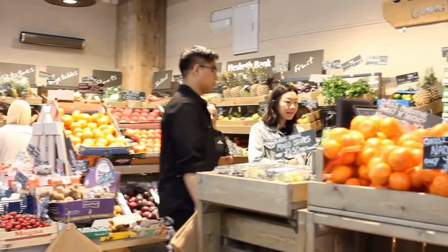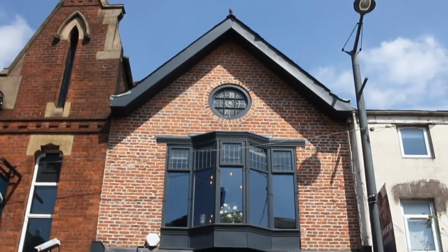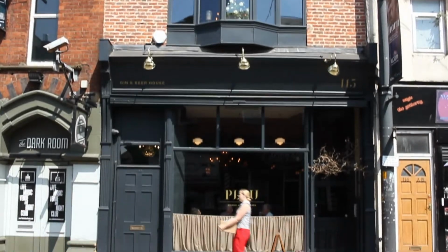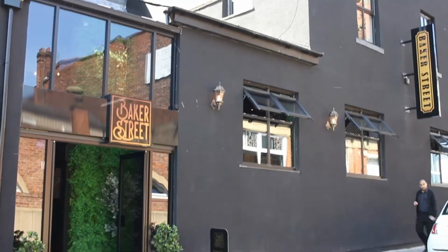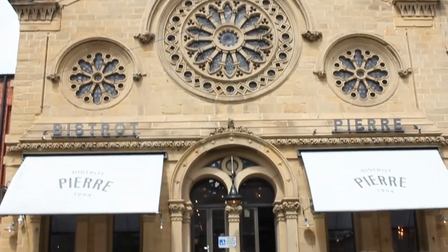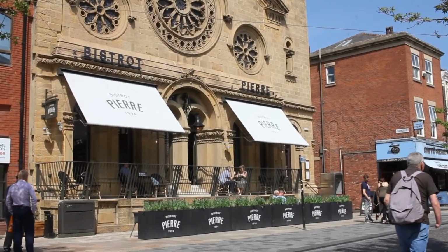We would really like to see the city become stronger through bringing these old buildings back to life and utilising new sites, such as the Plough bar on Friargate with the feature well that they have uncovered and the unique interior design, to the most recent Baker Street bar, along with the high-class restaurant Bistro Pierre, which is great because it brings back a new use to a former disused church.